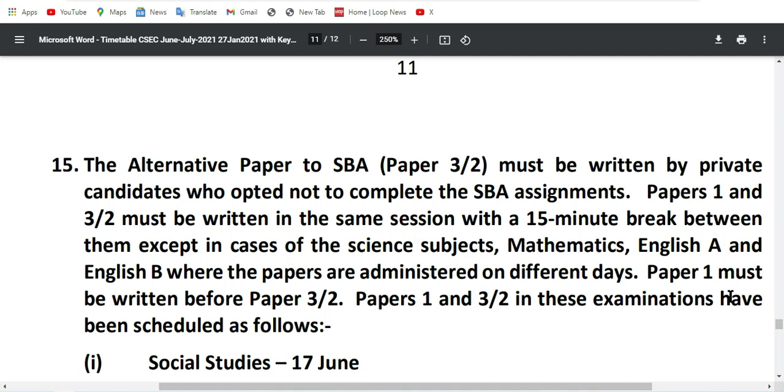15, the alternative paper to SBA paper 3-2 must be written by private candidates who opt not to complete the SBA assessment. Paper 1 and alternative must be written in the same session with a 15 minutes break between them, except in the case of science subjects, mathematics, English A and English B, where the papers are administered on different days. Paper 1 must be written before the alternative paper. Paper 1 and the alternative in these examinations have been scheduled as follows.